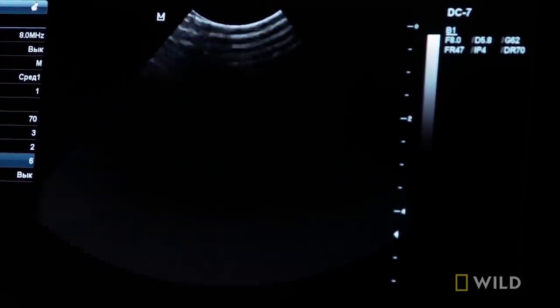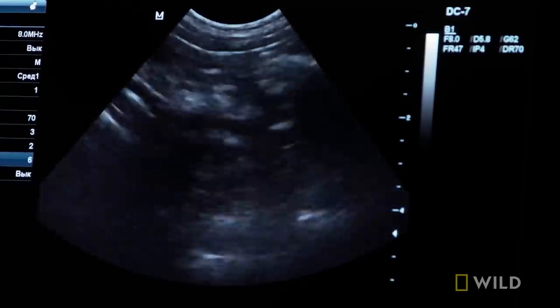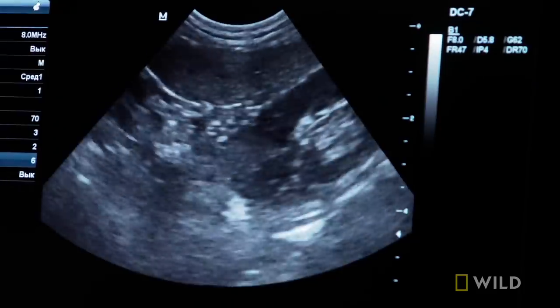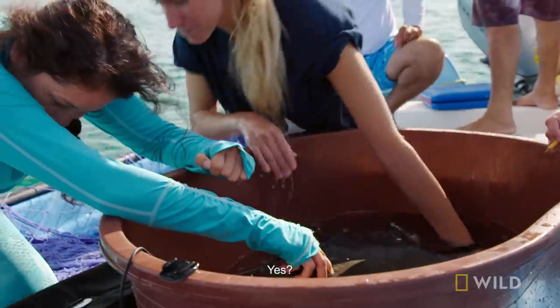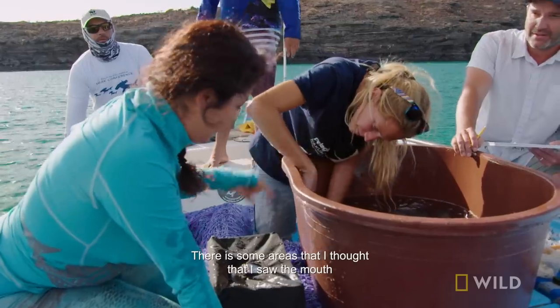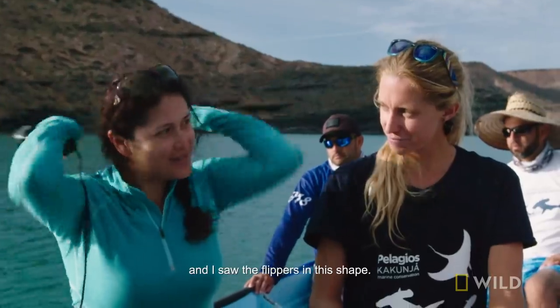Not sure. Not sure. I can see the screen there. Yes, okay. Let's see. Yes. There is some area that I thought that I saw the mouth, and I saw the flippers in this. This ray is pregnant?